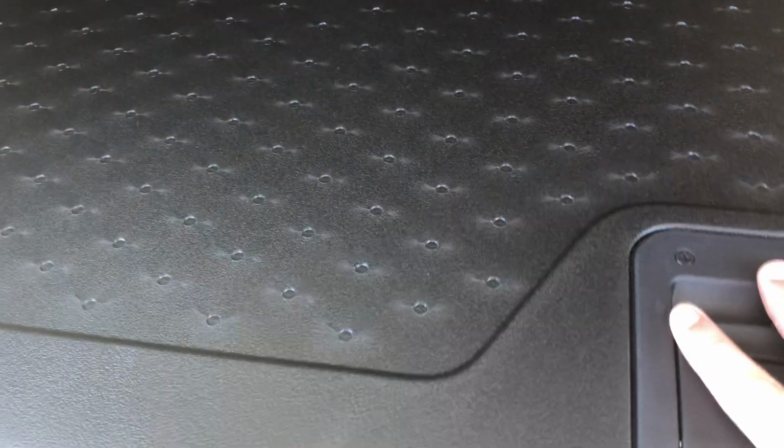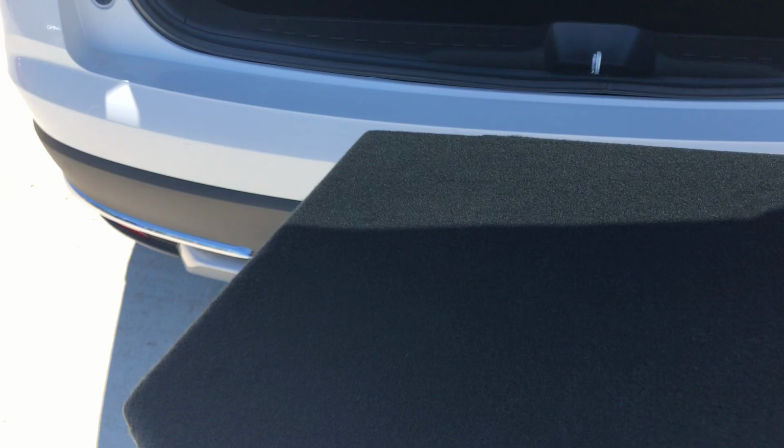You can open this lid up. You got a carpet, and then you also got a hard top. So if you want to protect that carpet, simply just have this up. So, you know, if you're putting coolers on there or gardening tools, whatever. Simple, just kind of slip and slide. It snaps right in place.